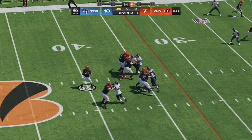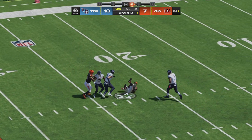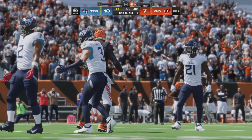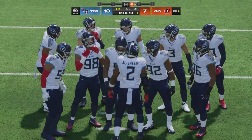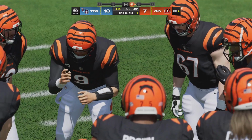Here's Burrow setting up to throw it. Steps away to his left. Burrow on his toes that time as they get the first down. He's been patient this entire game, waiting for the perfect moment to surprise him with a quarterback keeper. There he catches him off guard and converts his first rush of the game into a first down.